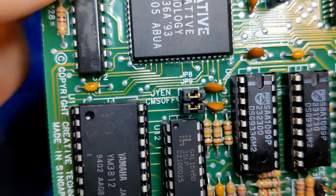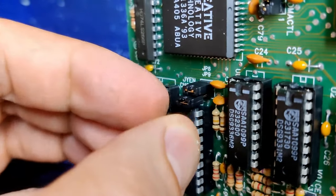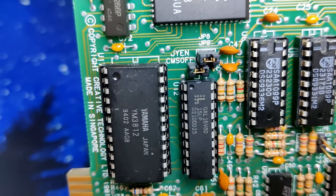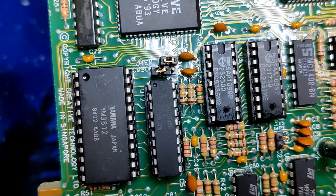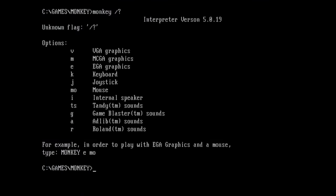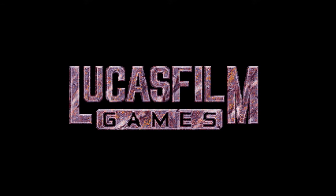Before we can try the Creative Music System, we need to enable it by removing one jumper right next to the GAL chip. The only game that supports CMS from the four games we have seen today is The Secret of Monkey Island. So how about we try that now? To tell the game it should use CMS, we have to start it with a parameter G. I guess this originates from the original Game Blaster name. And now, the game will play the intro using the Creative Music System.